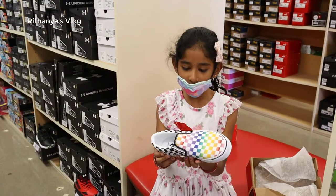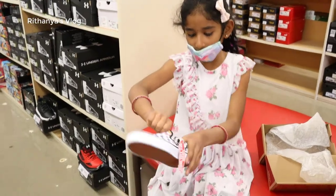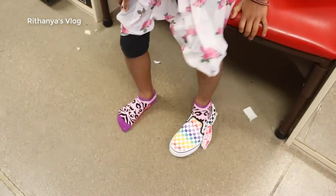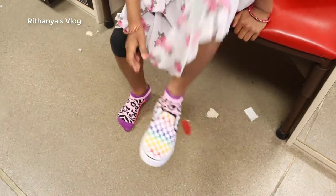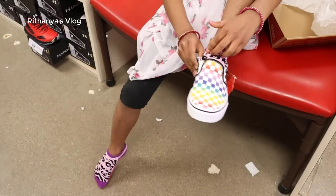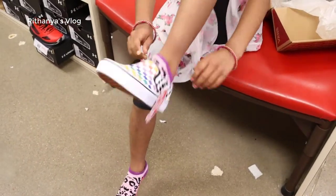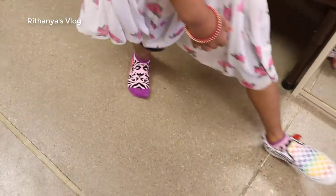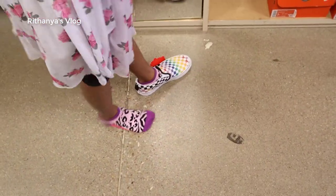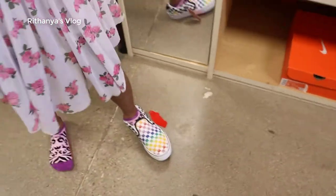So guys, this is my next selection of shoes. So let's see if it's perfect for me. So let's get it in. Ooh, this does look good actually. Ooh, mama! Mommy, look here, does this look good? But it's too big, I guess.